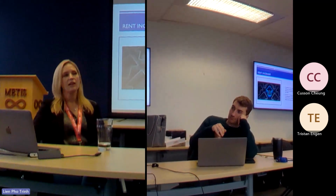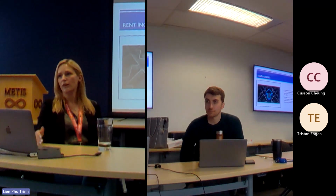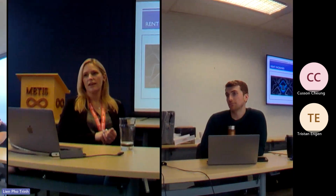Now, rent increases. We talked about this a little bit. Right now, the allowable rent increase is 2% of the rent. Next year, who knows what it's going to be. There was no rent increase during the COVID period, so there's been this long period of no rent increases. I'm expecting that next year's will be higher, but we won't know until September.